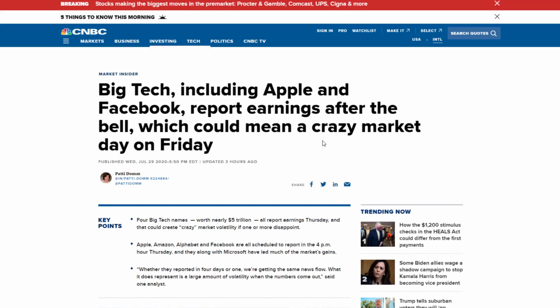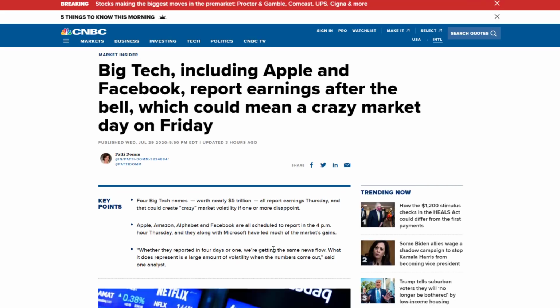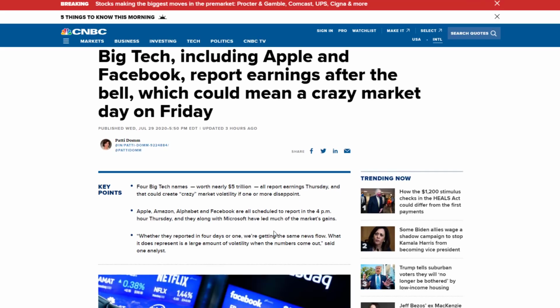What I really want to talk about today though is that big tech is basically doing a massive report today. We have Apple, Facebook, and Alphabet, and of course Amazon all reporting after hours. What is this going to do to the futures? Well, we have an implied volatility of a 5.4% average move on each one of these shares. Yes, that's right, 5.4% average move on Apple, Amazon, Alphabet, and Facebook.